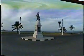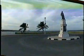So this is a typical boat that they catch sharks on. The pier. Well, here's a monument to Juan Miguel Castro at Progreso, the port of Merida. There's a 4-mile pier there to the left.